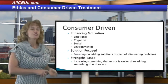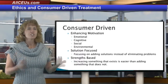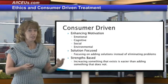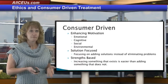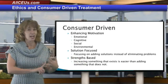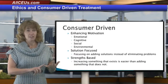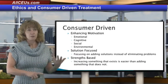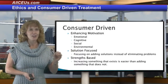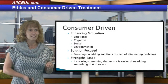Then we move on to solutions. Okay, they're motivated to change now. They want to do it, but how? Start by asking them what has worked in the past. They are not doing anything except for like breathing all the time. So when they're not doing whatever it is, when they're not depressed, when they're not anxious, when they're not using, what's different? What are they doing? They're sleeping, they're exercising, they're with a family member, they're walking their dog, they're watching TV. What are they doing? Okay, we're going to do more of that. That's where you want to start.